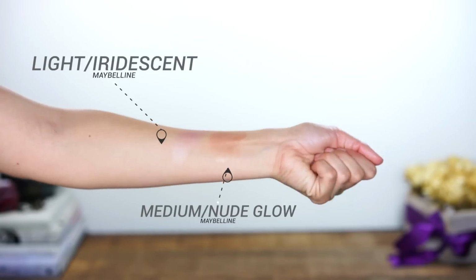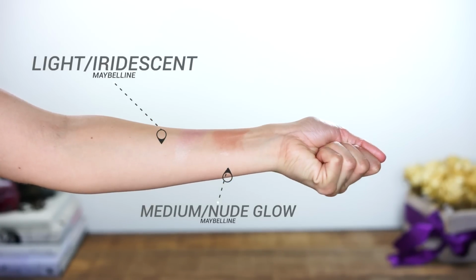And the color I'm using is Medium Nude Glow. The other color that they came out with, I think, is a little more towards the pinker side. This one is Light Iridescent. And I'm gonna go ahead and swatch them for you guys so you can see what they look like.